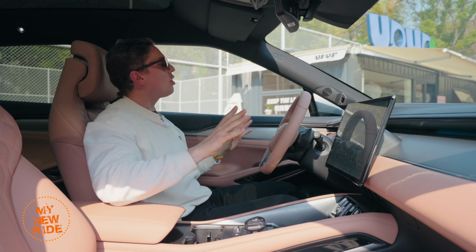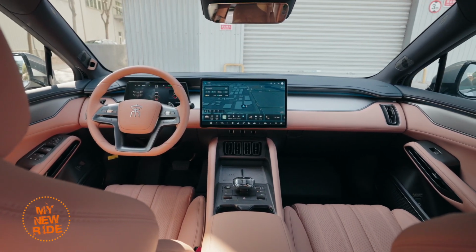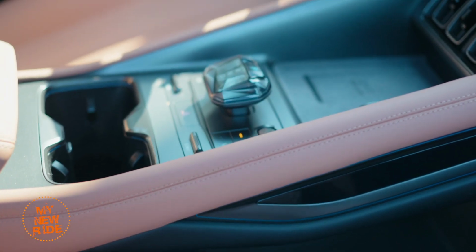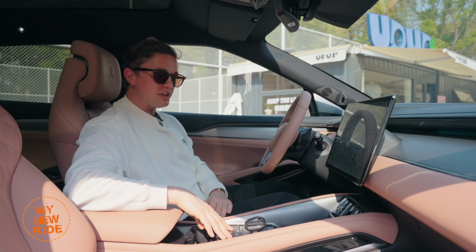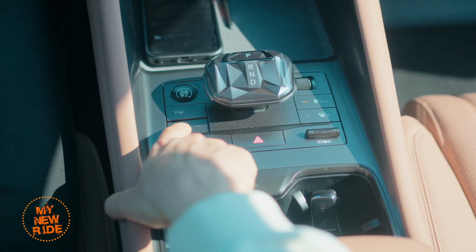Enter the Song L. It's like a breath of fresh air on a hot day. Whether it's material choice and quality or overall aesthetics, I think this is one of the best interiors you can get from BYD today. Take the center console. Whereas the Han and Tang use capacitive touch buttons here, these are physical buttons, which not only are easier to use and interact with when you're driving, they're also easier to read under direct sunlight.